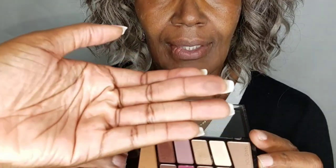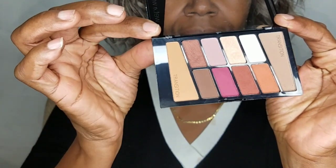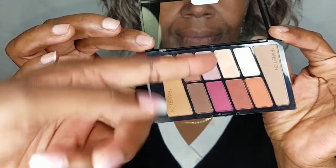And as you can see, this colour here is super pigmented. And this one as well, super pigmented. The rest of them are kind of dusty. Oh, they say this is the transition colour. Hold it up. But to me, that's really for my mum's skin. That's more of a transition colour. So I mean, no, it's not for her. So yeah, we're going to get started.